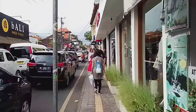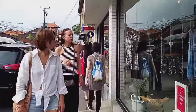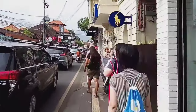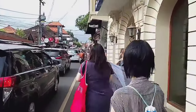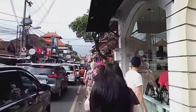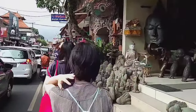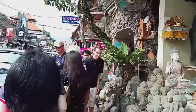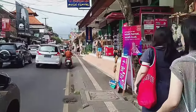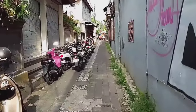Welcome to the valley. Just go straight over there until the crossroad. There's a store. There are a lot of temples, Buddhist temples before. There's a SIM card shop also. A small road here.